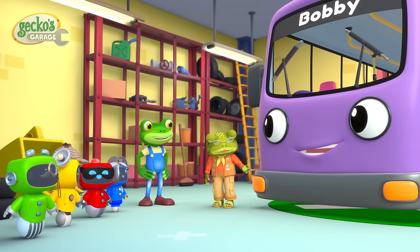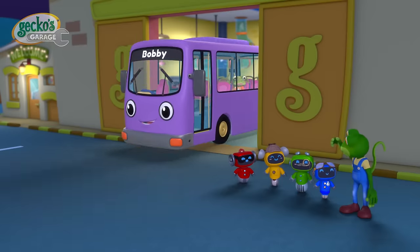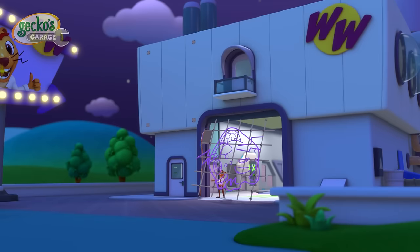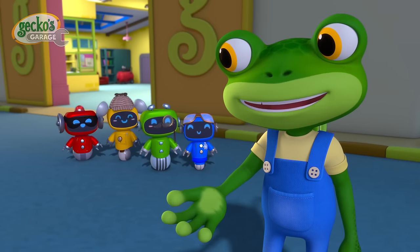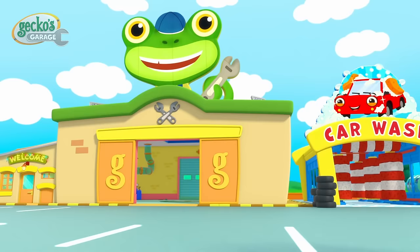Care to drop me home, please, dear? Thanks for coming, Grandma! Help me! Gecko! Please! Come on, Mex. Let's help Mr. Weasel. Goodbye, everyone!